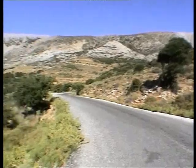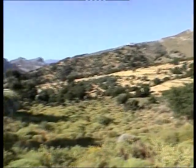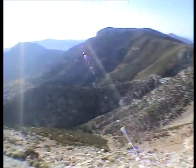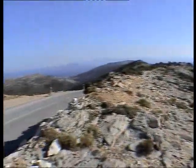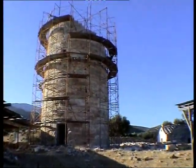In a secluded area on the way to Philoti village, we find the Tower of Himaros. It is a circular, imposing fortress that was most likely built in the Hellenistic years. It is constructed of marble and remains in good condition.